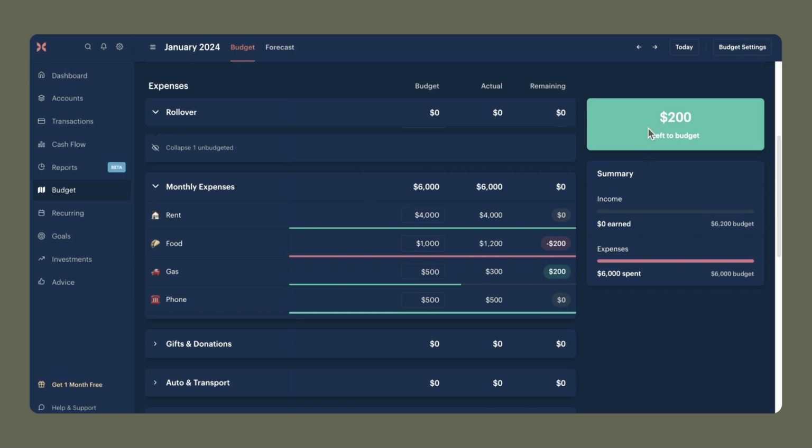Even though our left to budget is in the green up here on the top right, we want to make sure that all of our categories have been zeroed out so that we understand exactly how much we have left to budget or our remaining money in a month. There are two ways that we can adjust these budgets so that they match up with the actual. The first is to simply type in whatever number is in the actual column.